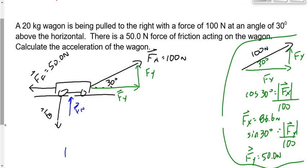Let's just kind of square that off so it's off to the side. Now, if we want to, we can just get rid of this 100 newtons. It doesn't exist anymore because we have an x component that's equal to 86.6 newtons and a y component that's equal to 50.0 newtons.